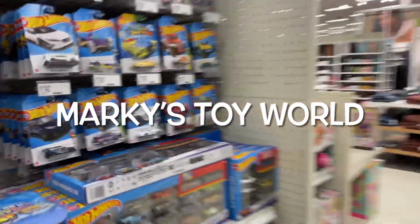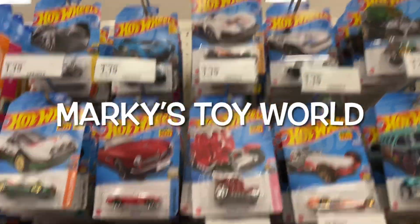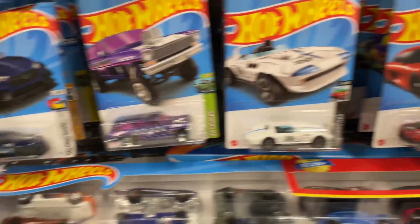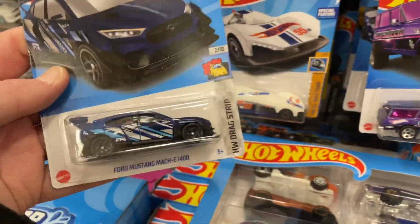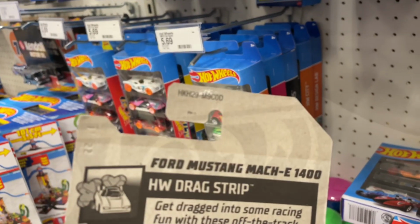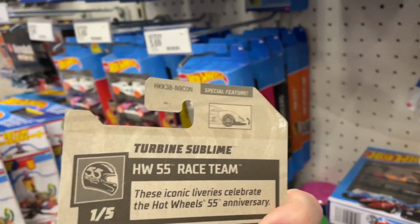Finally back at Target. Let's see what they have here today. Looks like a mix of different cases. Ford Mustang Mach-E 1400 D case. Oh wow. The Turbine goes back to N case.